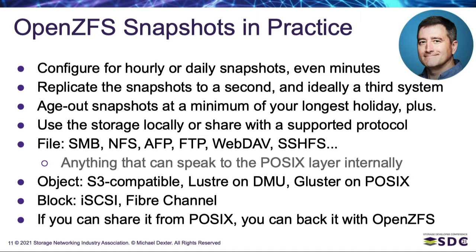This storage infrastructure can then be shared out with your sharing protocol of choice, be it SMB, NFS, FTP, or just about any protocol that can operate at the POSIX level. Alternatively, block storage can be provided over iSCSI or Fiber Channel, and object storage both at the DMU layer and anything else that can talk at the POSIX layer. If you can share it from POSIX, you can back it with OpenZFS.